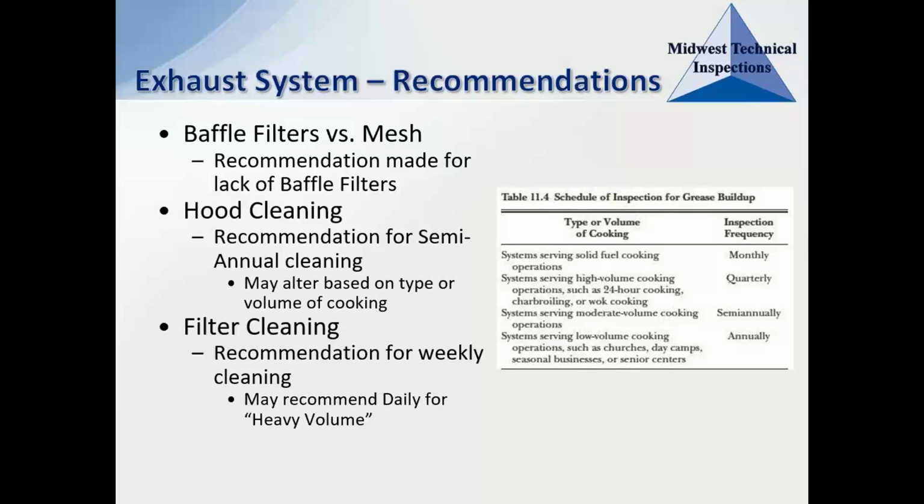Or on the other end of that spectrum, maybe you have a kitchen inside of a church where they're using it maybe once a month for a banquet or something like that, where they're just not producing much grease volume at all. So then you could say maybe that you drop it back to once a year they have that hood cleaning done, just because there's not much for them to clean if they're not using the kitchen hardly at all.